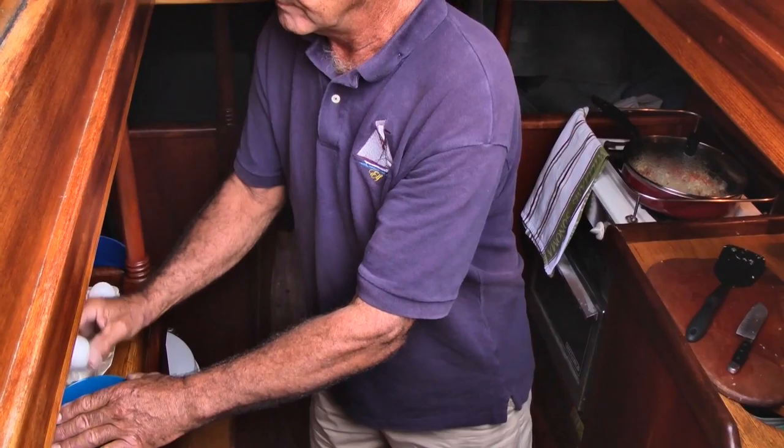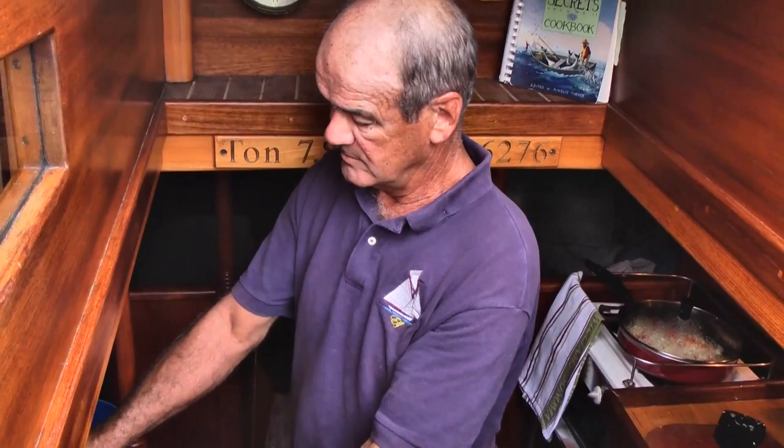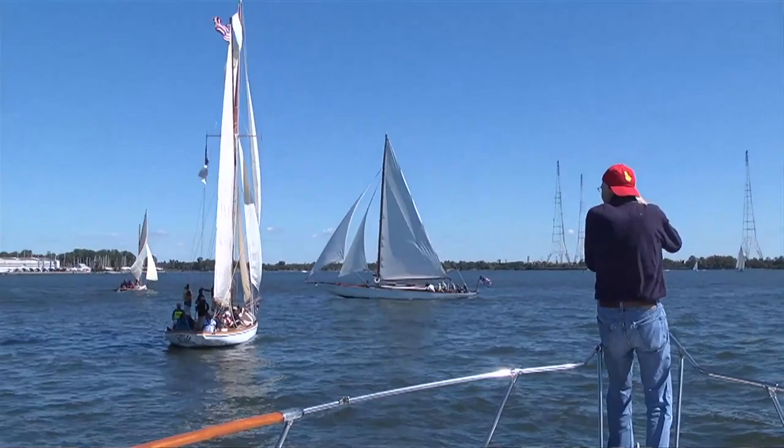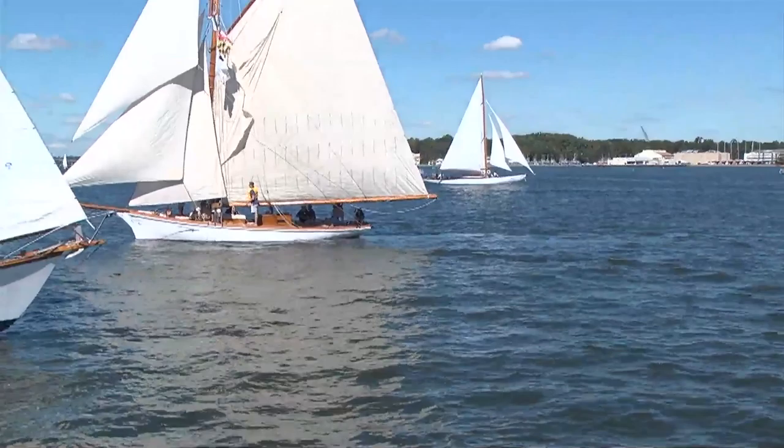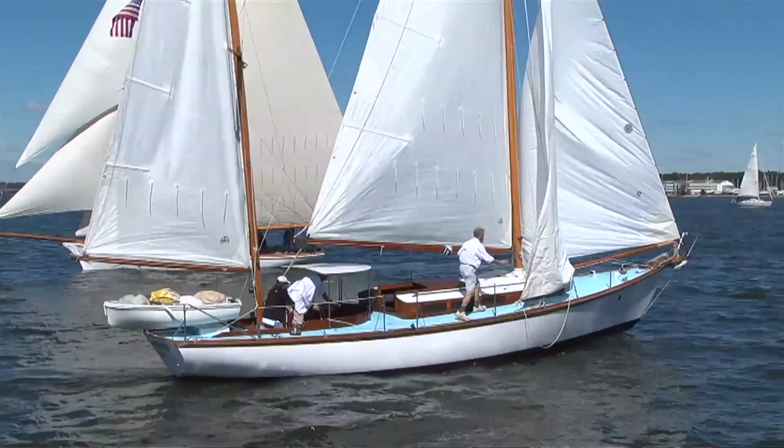We have had a lot of fun racing this boat, sharing this boat, and today we have, I think it's 16 or 18 classic and antique boats that we're going to be racing with and against. It's a fantastic thing to do here on Chesapeake Bay. And it helps to preserve the boat by keeping the interest up. And we want to keep everyone happy, coming along and seeing these boats.